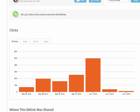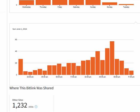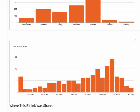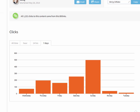Here's the stats of a recent campaign, and I can see real-time stats up to the hour or up to the day. Very powerful feature, and with just one single click you can create these special tracking links you can drop right into your campaigns.